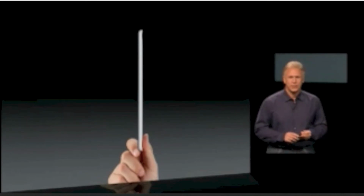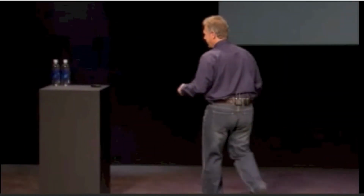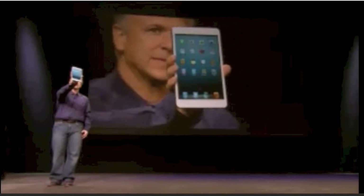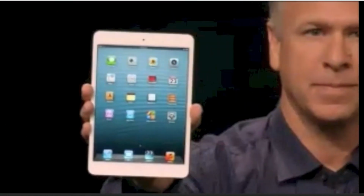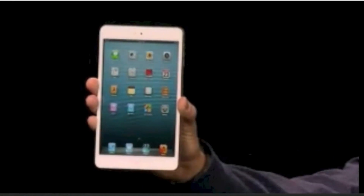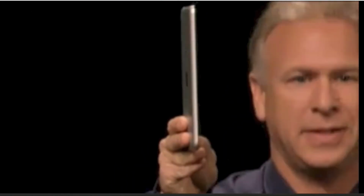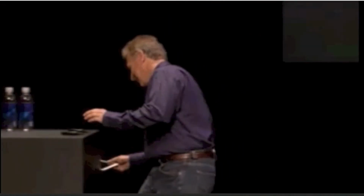Would you like to see one in person? This is iPad mini. How thin that is. Amazing. Here, let me tell you a lot more about it.